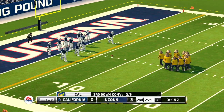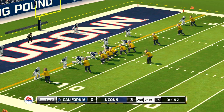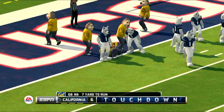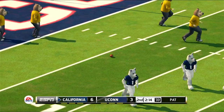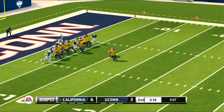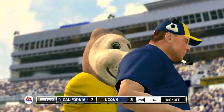Here's play number 10 on the drive. They'll spread the field with 5 wide. He's on the run. Decides to take it himself, and he's got it. Touchdown. Splits the uprights with the extra point. A 10-play, 76-yard drive, and a touchdown as a result.